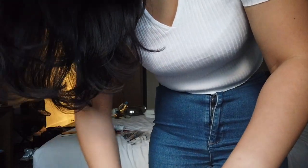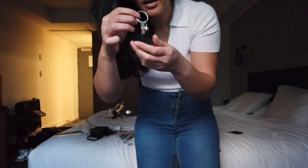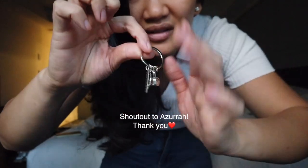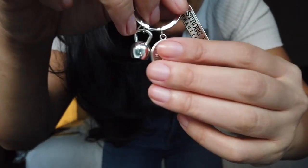I'm going to show you the little keychain that's on the bag. Hold on. On the straps of my handbag, I placed this keychain. This one was given to me by a friend from It's Beautiful, and there's a weight plate and a little kettlebell. So cute! Okay, the sun is almost setting. Just in time. That's all for my video.